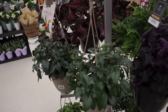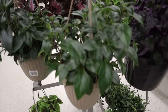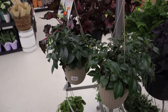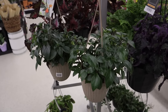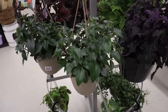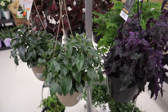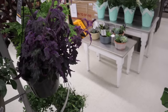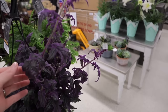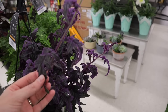Then we have the fun goldfish plant, and these are $12. They put out the most beautiful little goldfish shaped orange blooms. You can see here what it looks like. Now there are many different varieties of goldfish plants, and the blooms all look a little bit different, so it's a fun plant to collect. This is called a purple passion, and it's a stunner. Now, it will put out blooms occasionally, but the blooms are really stinky, I've heard.